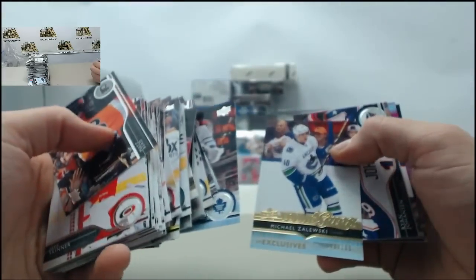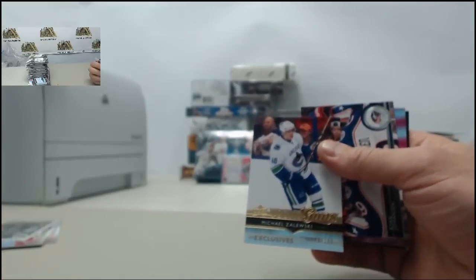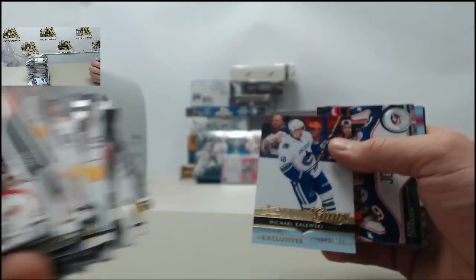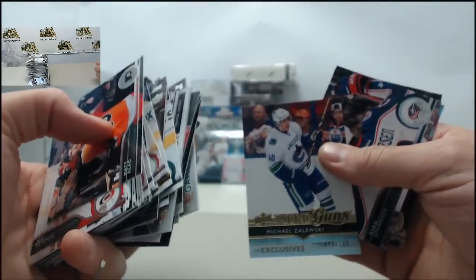And there's a low numbered Young Gun big hit here. Michael Zabuski from Vancouver Canucks. Actually, his third Young Gun in this case. I remember pulling two of them earlier. This one is numbered of 100 parallel. Sweet card there and a big hit for Vancouver Canucks.